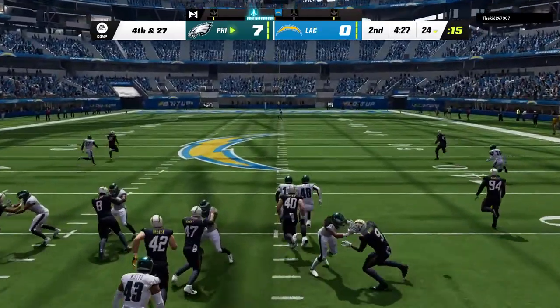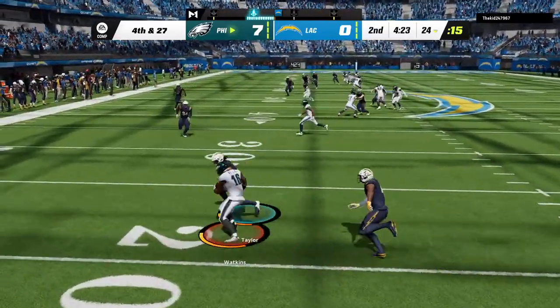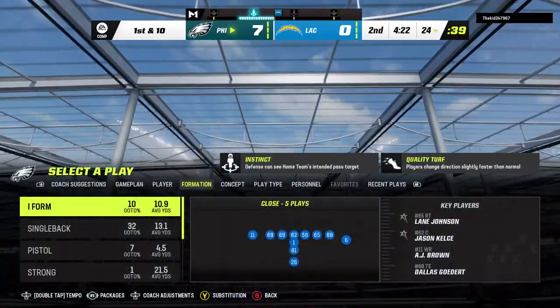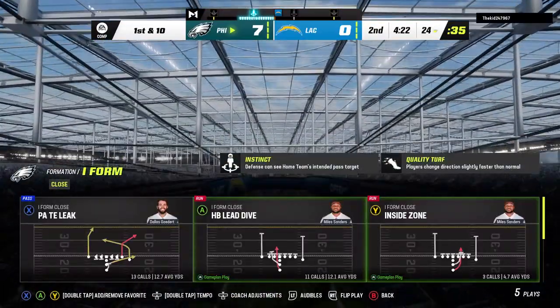On is the punter Scott here as he gets this one away. That'll be put in the books as a 53-yard punt. And the Eagles will have it, taking over first and 10.